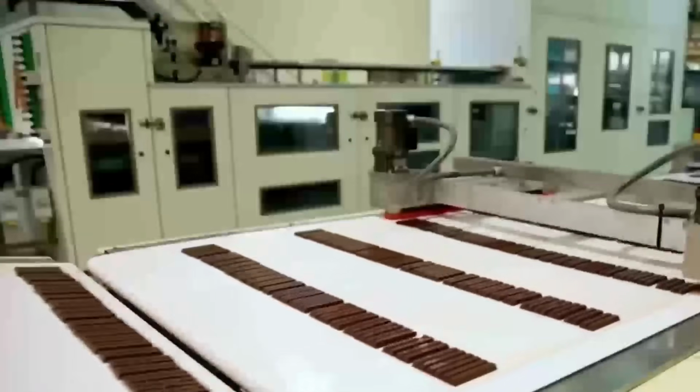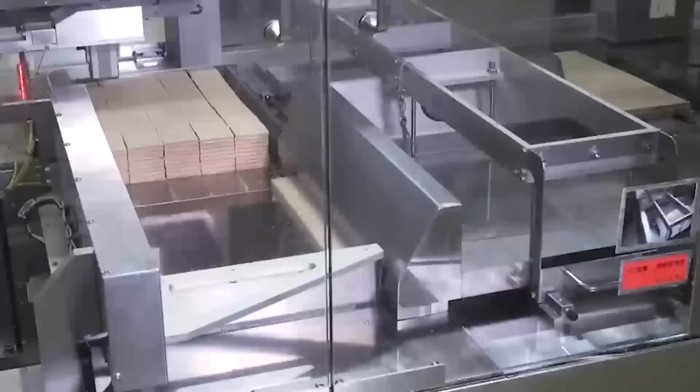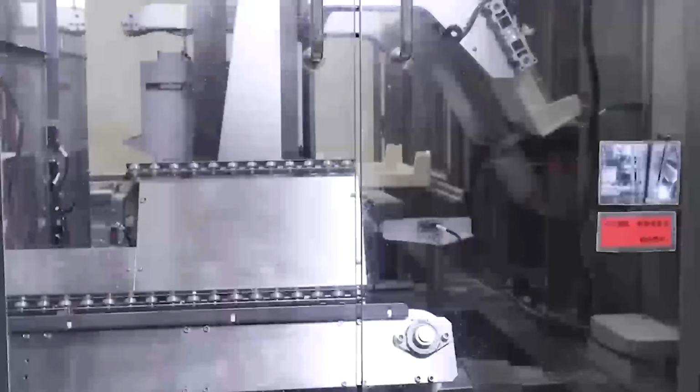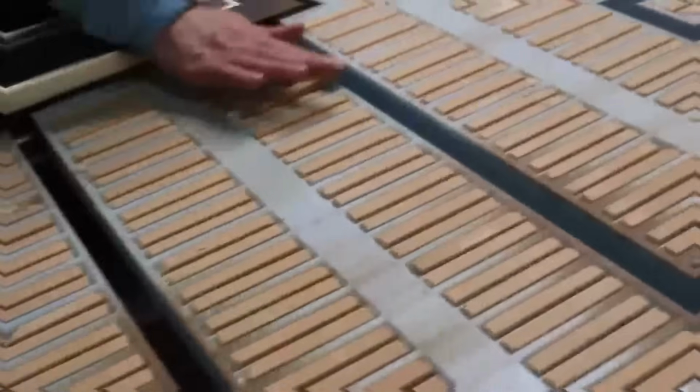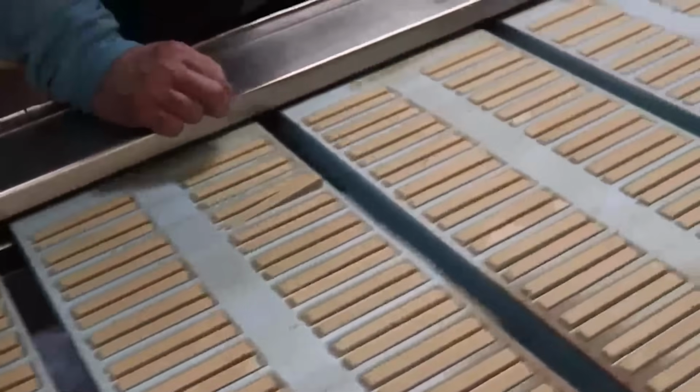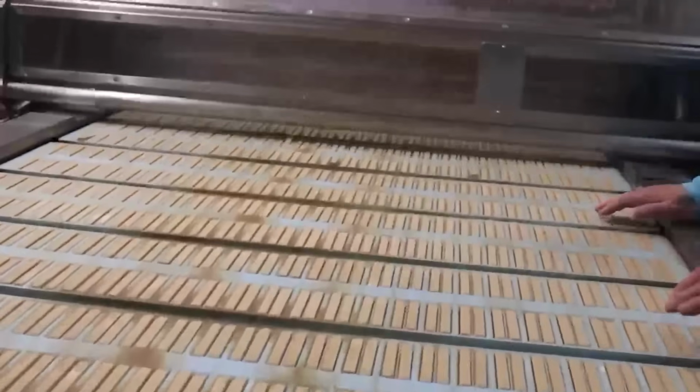Once ready, the molten chocolate is fed into enrobing machines, where KitKat fingers pass through a curtain-like flow of chocolate. These enrobers ensure complete coverage, with excess chocolate removed using controlled air jets and vibrating conveyors. To achieve the signature glossy finish, the enrobed bars pass through a tempering unit, which carefully regulates the chocolate's crystallization process.